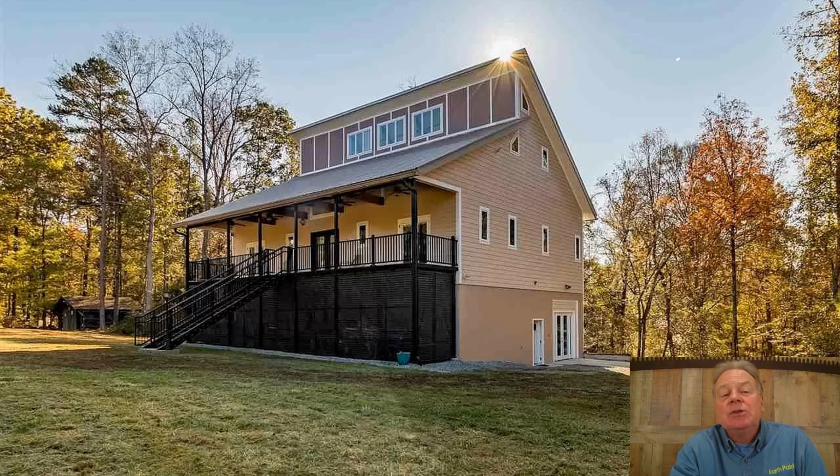This is a multi-generation home, which perhaps may be the future of home building, as it has become apparent how difficult it is for younger generations to afford home ownership or even afford to rent. So let's jump into it.